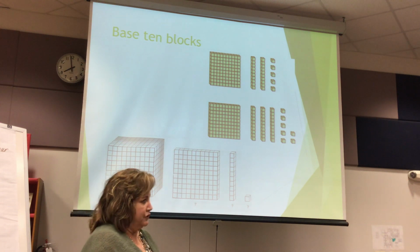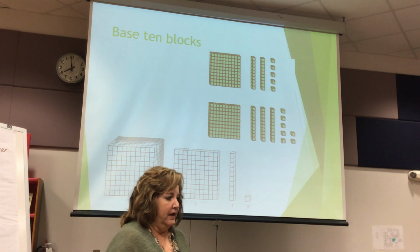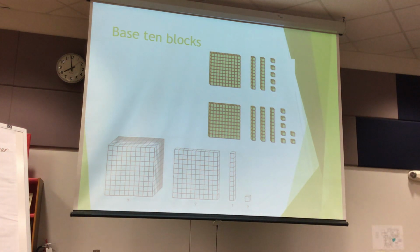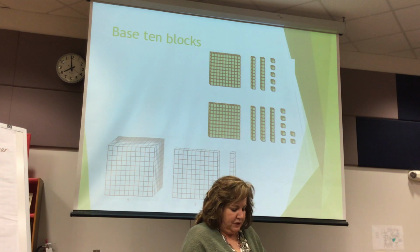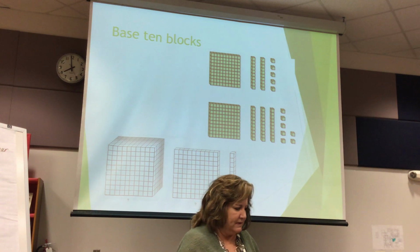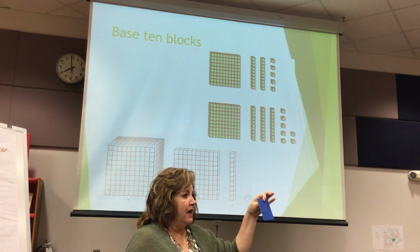Starting in first grade, they're going to have what are base 10 blocks. I put a couple of sets on your table. These I can't give away, I'm sorry, but they do sell them at Lakeshore, because when I went to school, I don't remember these at all. What they do is start drawing representations of numbers. So this is 100.